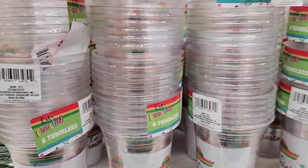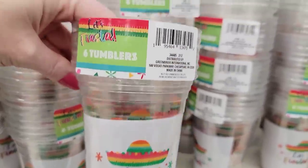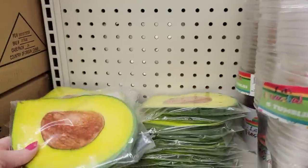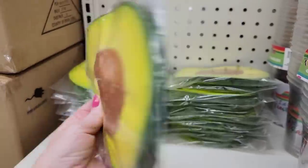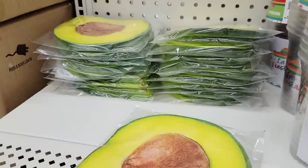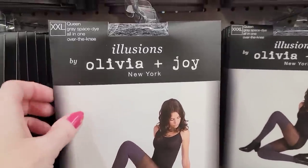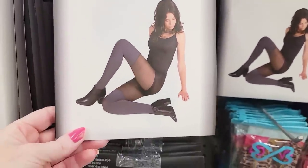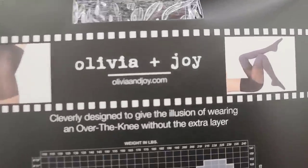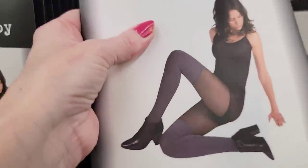Here's some plastic cups. You get 6 per pack. Kind of thick. I think these napkins were so cute. They are avocados, and you get 16 per pack. I was kind of confused at first looking at this. It says Illusions, Olivia and Joy. So I'm like, okay, are those pantyhose? Are those knee highs? Are those thigh highs? I don't know. So I guess it's a 2-in-1 kind of thing. Interesting.